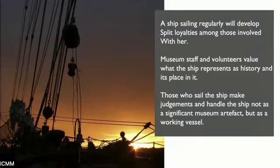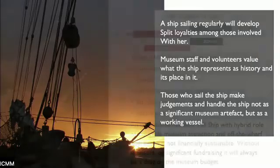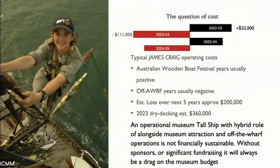I've dodged the question of costs so far, but it must be faced. This financial year, James Craig will have a good year. In February 2023, our financial year is June to June, by the way, she will sail to Hobart for the Australian Wooden Boat Festival. All going smoothly, a good little earner. She also has a survey dry docking this financial year, which, to maintain her visitor carrying survey, cannot be missed. In other words, if you miss your survey, you're out of action as far as carrying passengers are concerned.